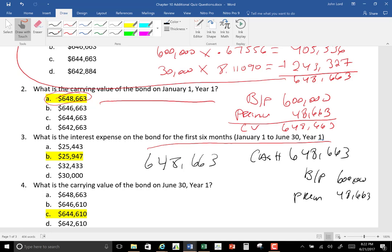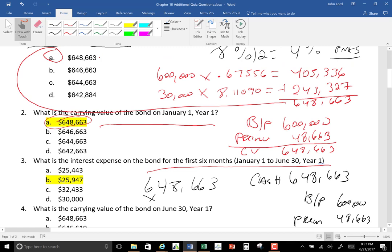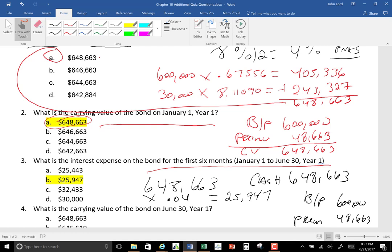So immediately after issue, how much have I borrowed? The amount of money that's in my pocket, $648,663, right? So for that first 6 months, isn't that what I owe the dude? So 648,663 times what's the interest rate? The interest rate is 4%, 0.04, right? I take that 648,663 times 4%. Does that give me 25,947 or somewhere in that vicinity?